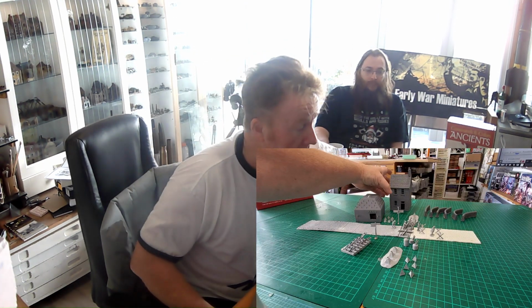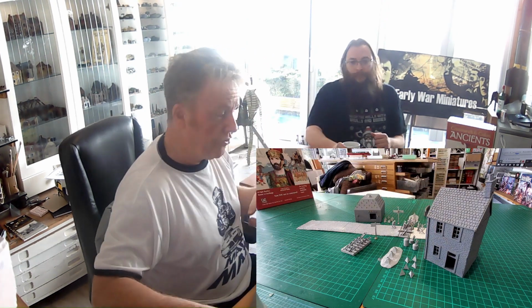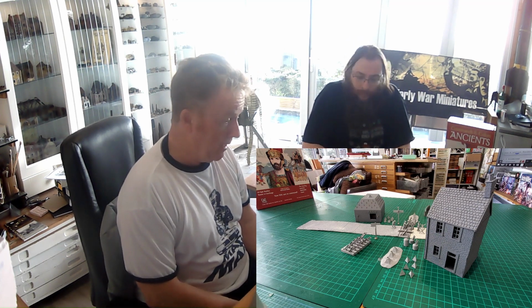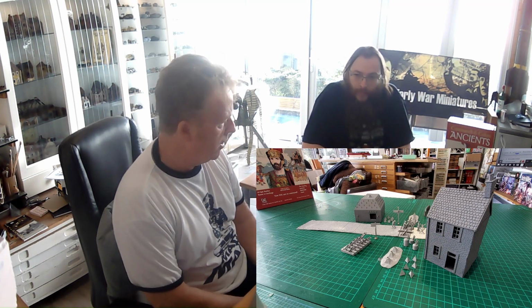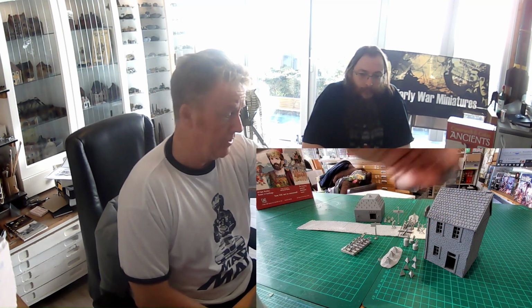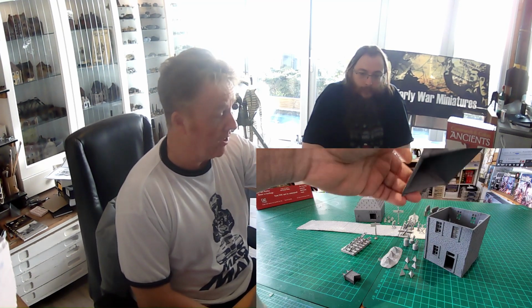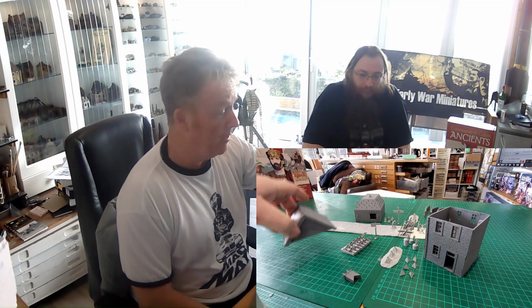And the other thing is this is the new house, new 2-story house. It's been remastered, remoulded, used a different moulding technique. We learned quite a lot from the last one. And it comes ready built in that you've got a separate chimney which you just stick on. There's a choice of chimneys as well, by the way. The roof is cast one piece, so you just put that on.